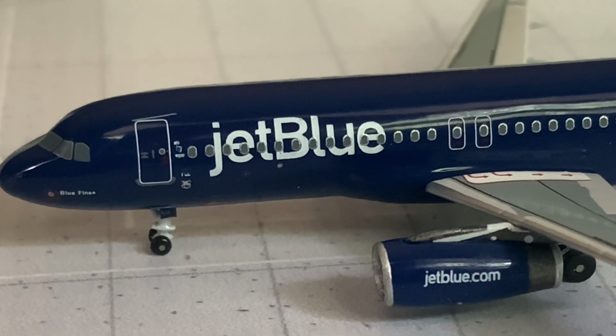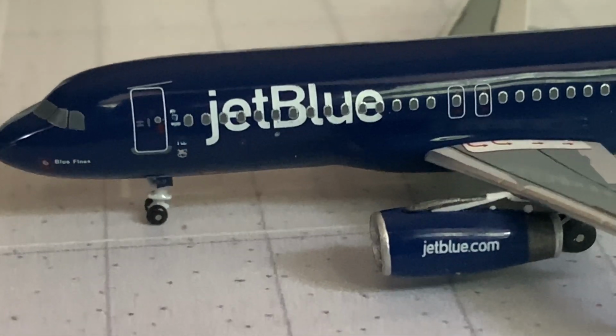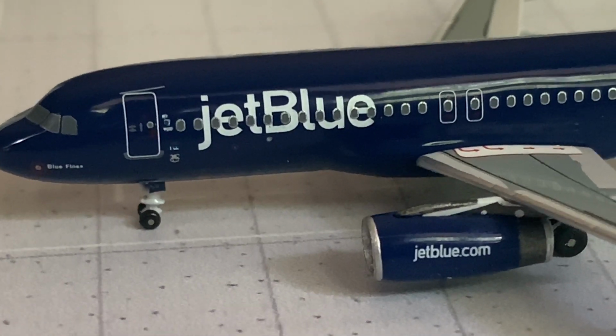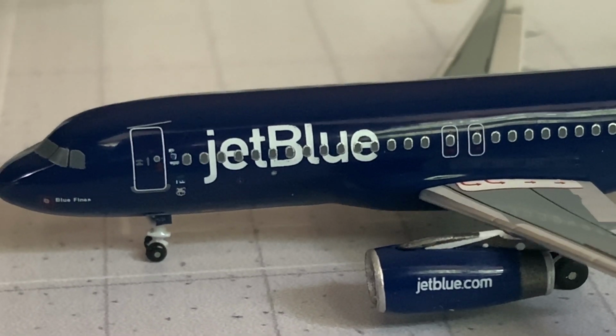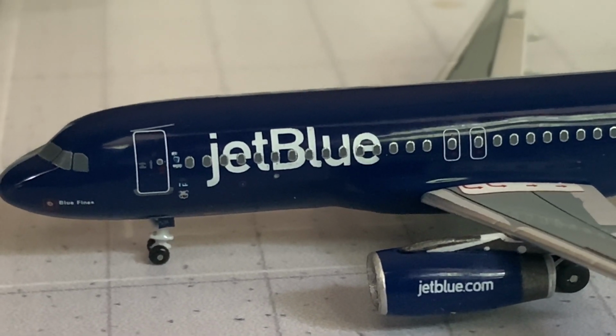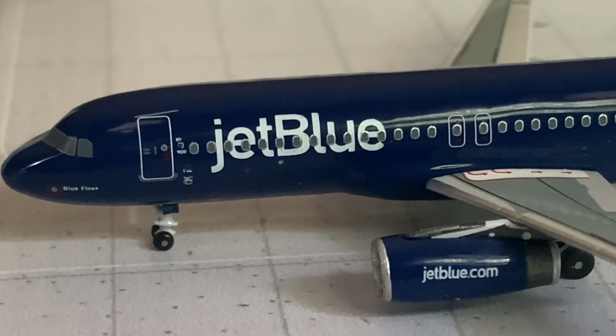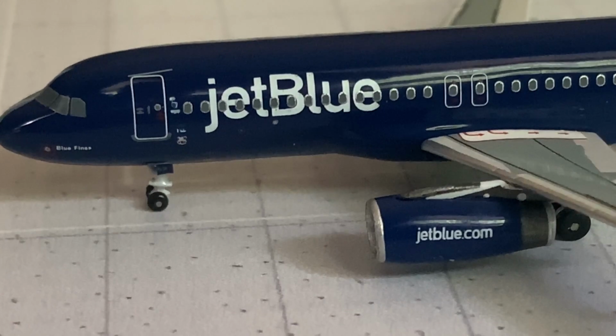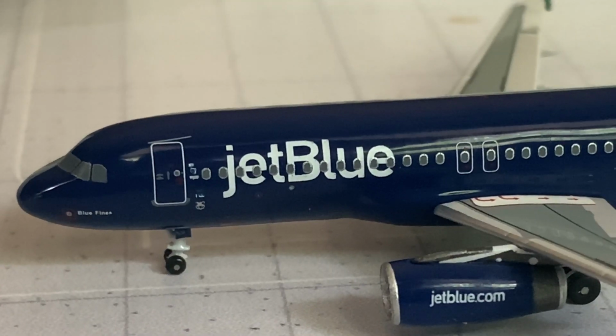I think these models are too small for it. Maybe NG models could find a way to do it. Maybe Gemini Jets could find a way. But I think if you see binary code, it would be on a 1 to 200 plane. I don't know if there's enough room on that tail to get everything done. But, oh well. Maybe I'm wrong. I hope I am wrong, because I'd love to see it. It's a nice Charlotte plane.